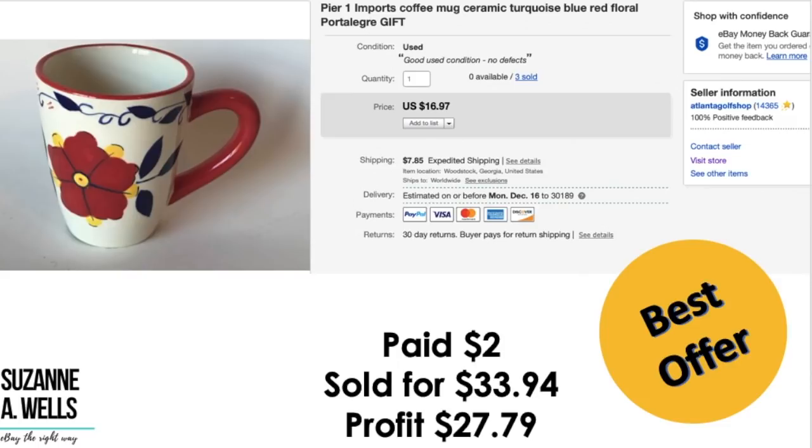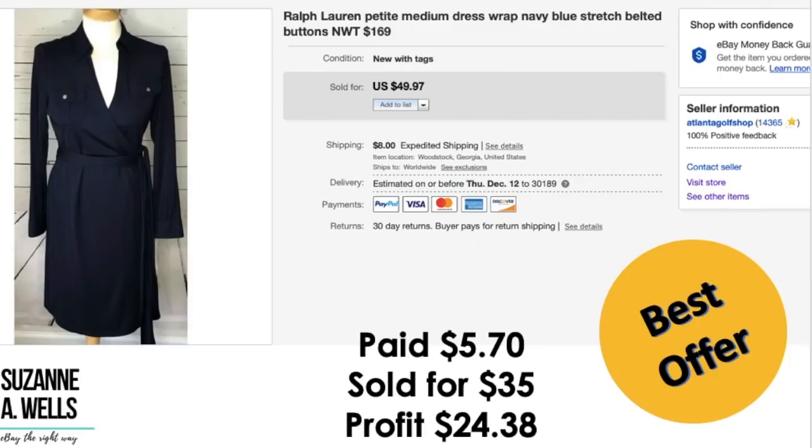So I messaged the buyer and said, hey, there's a mistake on the listing. We only have 2. Do you want me to go ahead and ship those 2, or did you only want it if you could get all 3? And she was like, yeah, just ship the 2. So I figured out the shipping and refunded her for the cost of the 3rd mug and what the shipping would have been. So bottom line is I paid $1 for each of these mugs, so my cost was $2. Selling price was $33.94. Profit was $27.79. So yes, mugs can be profitable.